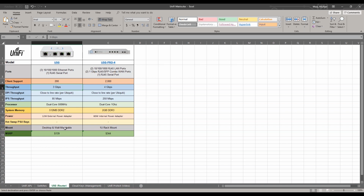Unless they give you specific specs that they want it to meet, that's when you would use the rest of these specs here. But I don't think too many people select their firewall based on how much memory it has. They just think about how many users they need to support. So up here, client support, is a quick rule of thumb on which one you should go with. Let me just send this over here. One second.